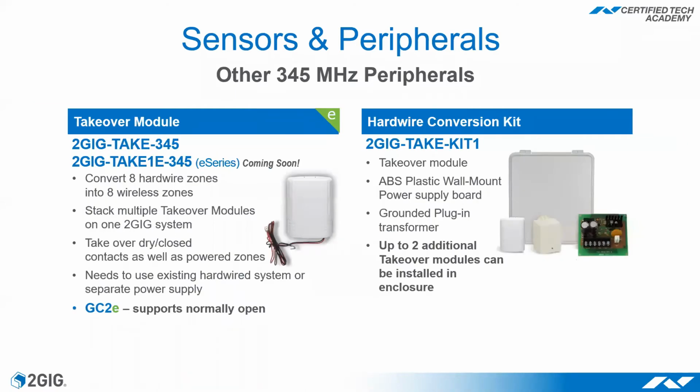And then we also have takeover modules. These are designed to take over 8 hardwired zones and make them wireless. You could also do the kit, which is designed to actually take out the entire enclosure that's currently there, and you replace it with our plastic enclosure with the kit and a separate power supply. And you could also have 3 in the enclosure at one time.